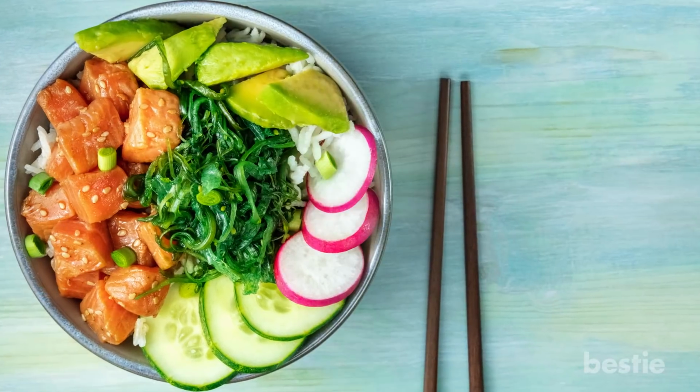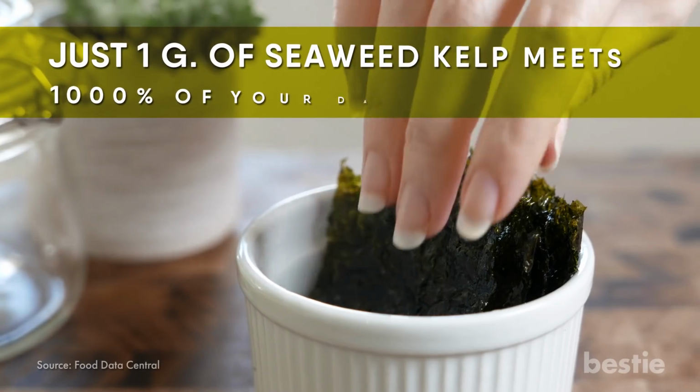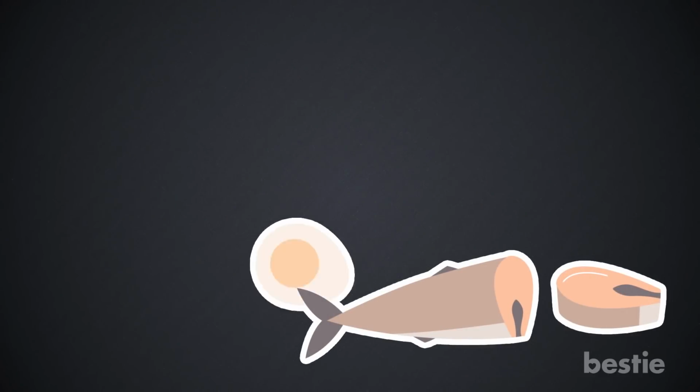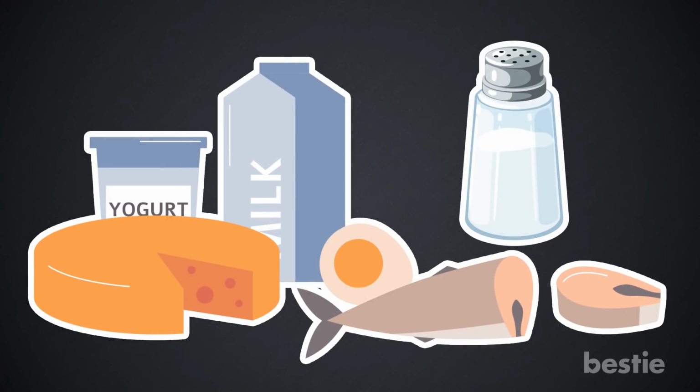You can get iodine from seaweed and fish. Just 1 gram of seaweed can meet 1000% of your daily iodine need. Fish is the closest contender, followed by eggs and dairy. You can also get iodized salt.